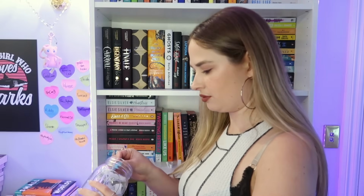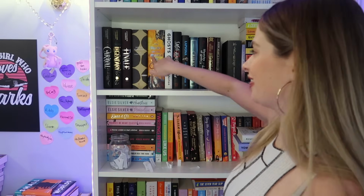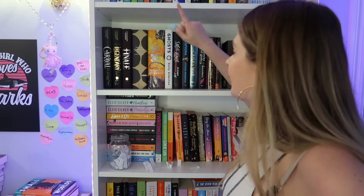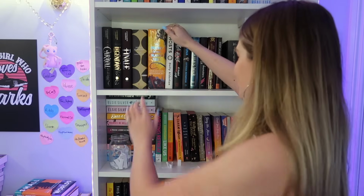Let's go this one. Oh, for God's sake. A book over 500 pages. Over 500 pages. I mean, okay. Every single time this book just stares at me, I know that this is over 500 pages. Is now the time I take the plunge?